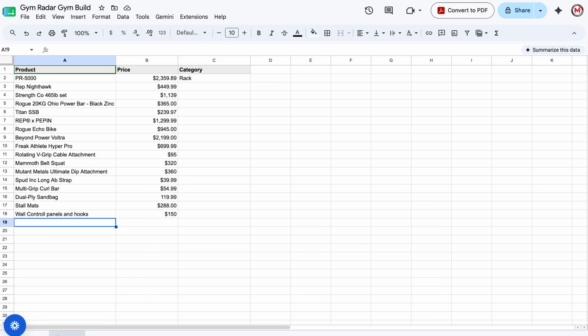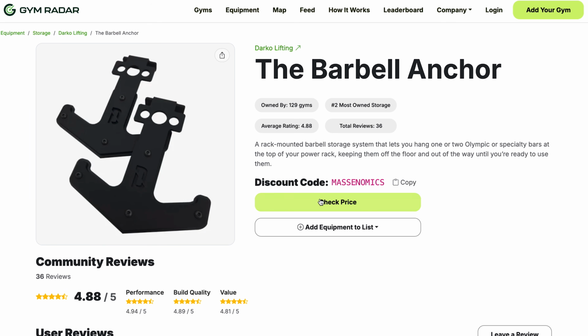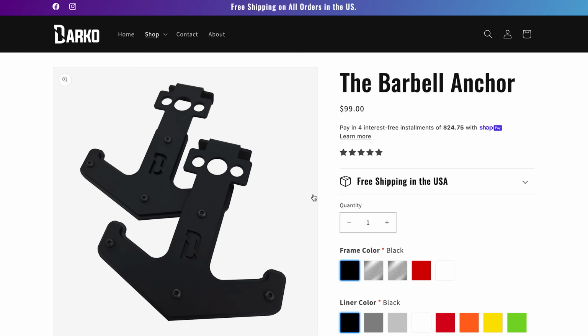And then I think we also take number 2 on the list too. Yeah. Then from Darko, the barbell anchor. With a two barbell solution gym like we have right now, a power bar and an SSB, this is what you need. It's great. Barbell anchor, $99. It was one of the first pieces I had in my gym. I think it's a great option that anyone with a home gym would benefit from. Great product from a great company.